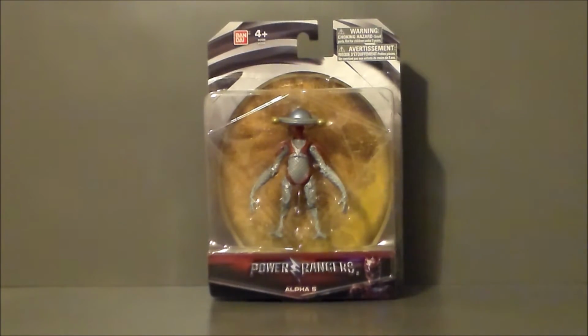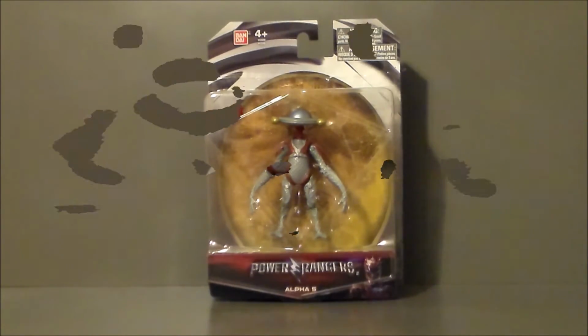And I don't know. What do you guys think? If you're a Power Rangers fan, sound off below. Are you excited? Are you scared? Does it look like crap? I don't know. It just looks like junk to me. So let's go ahead and get this POS out of the package and see what we really think.